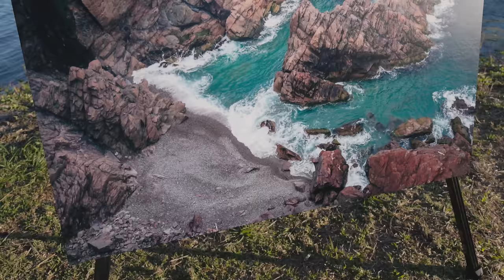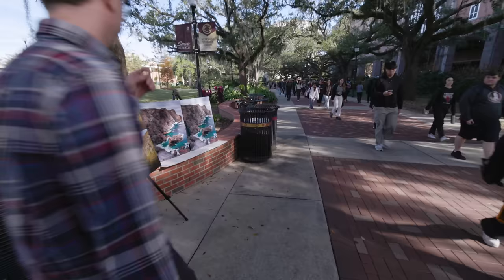So this year, I've made the comparison even better by having my images professionally printed on metal. And the best part is, you're not even going to have to take my word for it, because we're going to go around asking random strangers as they're walking by which image they think was taken with which camera. And the results are going to surprise you.